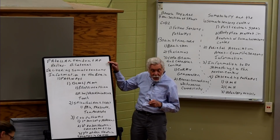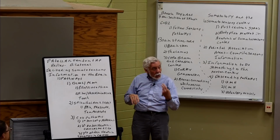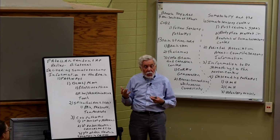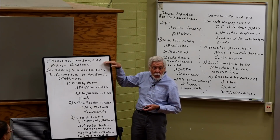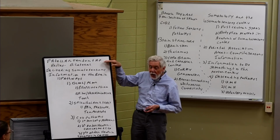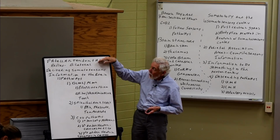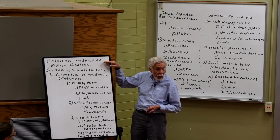Patellar tap reflex again. We talked about it yesterday, but I want to lay it out today in the same fashion where we talked about it last time, where we talked about the unilateral effects, that is on one side. I want to lay this out as a bilateral structure today, and we'll talk about the information coming in from both the right and the left legs. And we're going to deliver this somatosensory information then first to that circuit we talked about yesterday.